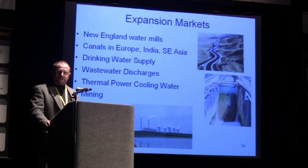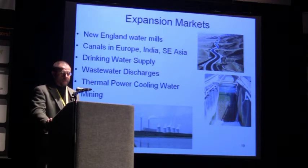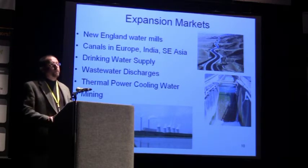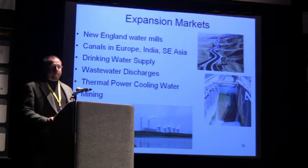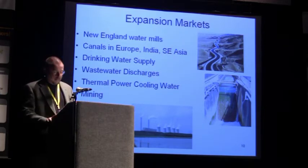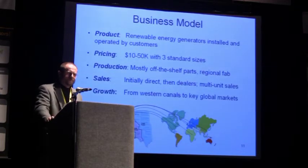There are other industrial applications. The city of Rochester's wastewater treatment plants there on the lower right, the power plant at the bottom here. We were contacted by the Boardman power plant operated by Portland General Electric. They've got a hot water river running out the back of their plant. They want to put a turbine in there. They're waiting for me to show up. It's a little bit of a ways to drive my turbine, but we'll get there.